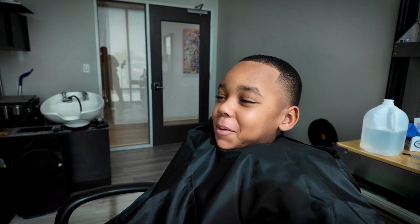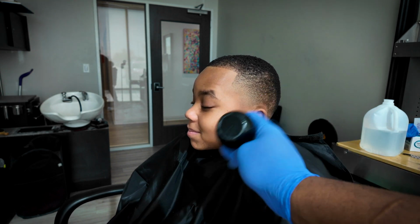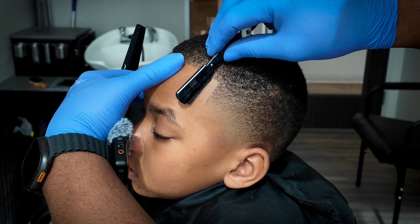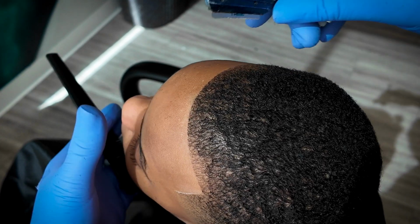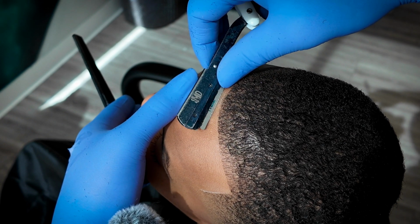I want to show you this edge up. Let's see. I think it looks really, really good, y'all. Let me see. Where's Connor? Yeah, the fade looks super smooth. Blended those density areas in, those really light areas in. And I think it looks good. So y'all tell me what y'all think. Hope y'all enjoyed it.